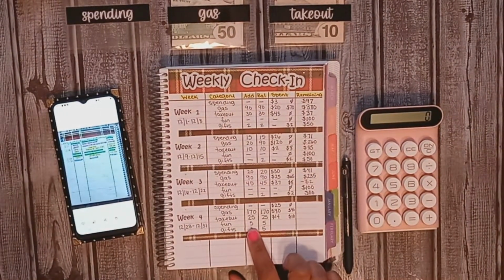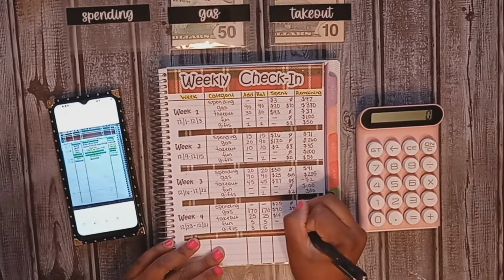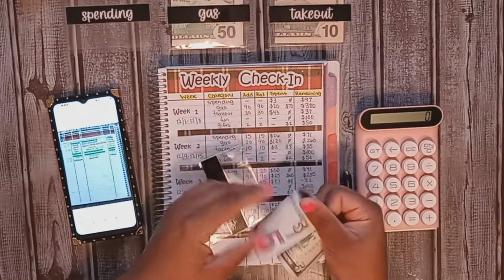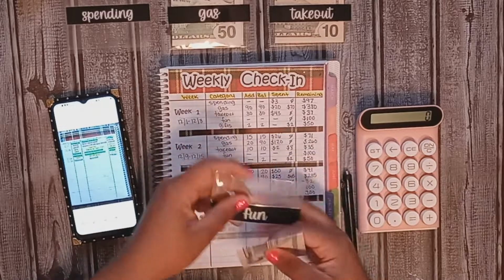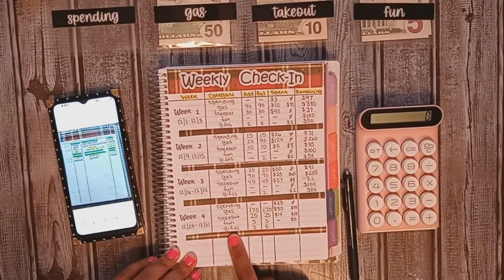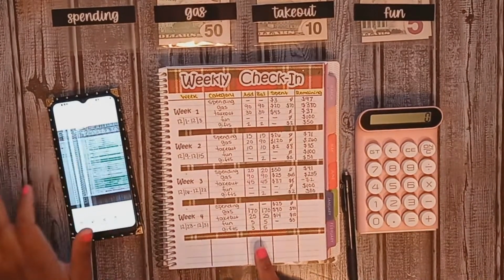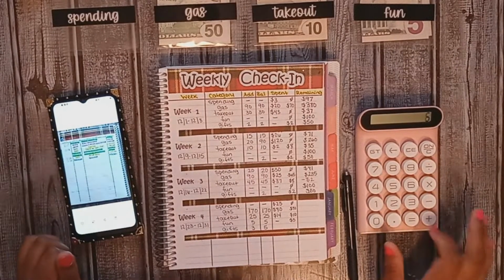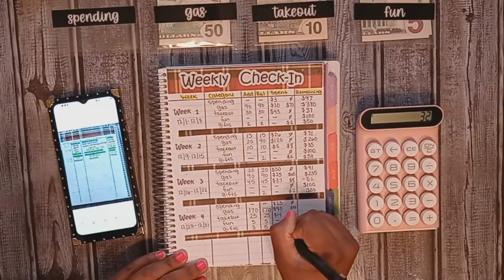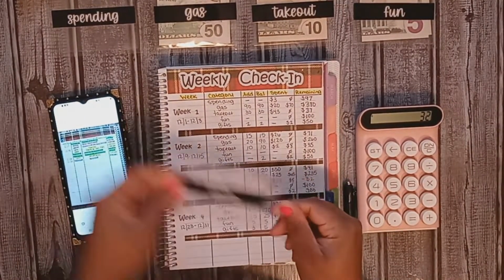Then we have our fun category. I didn't spend any money in fun, so it should still have $5, which is correct. Last but not least, I have gifts. I put in $3 and left me with 5 in my envelope. 3, 3, and 26. So I spent a total of $32. So it should definitely be empty, which is correct.